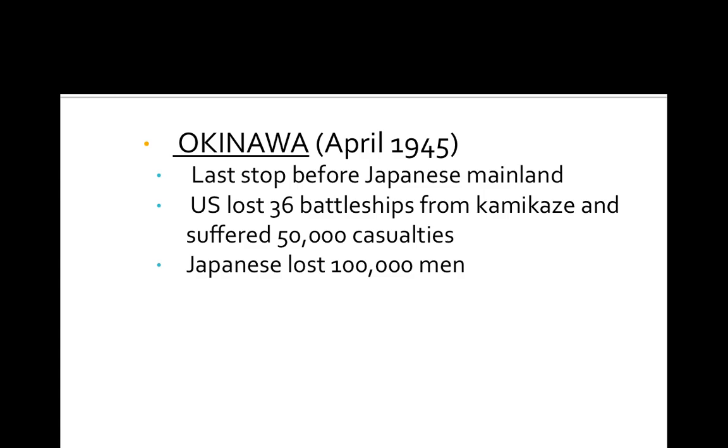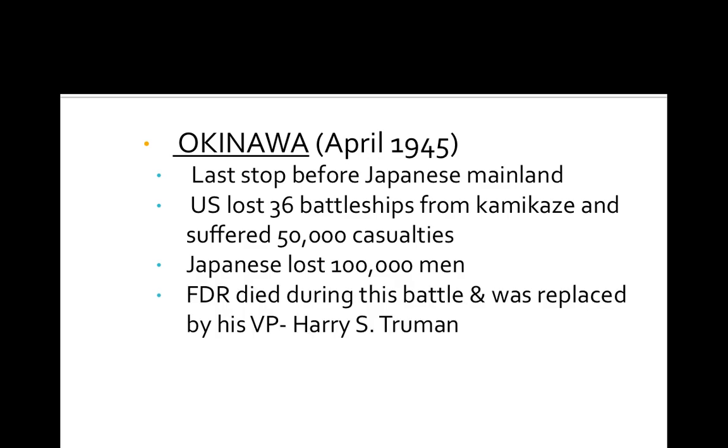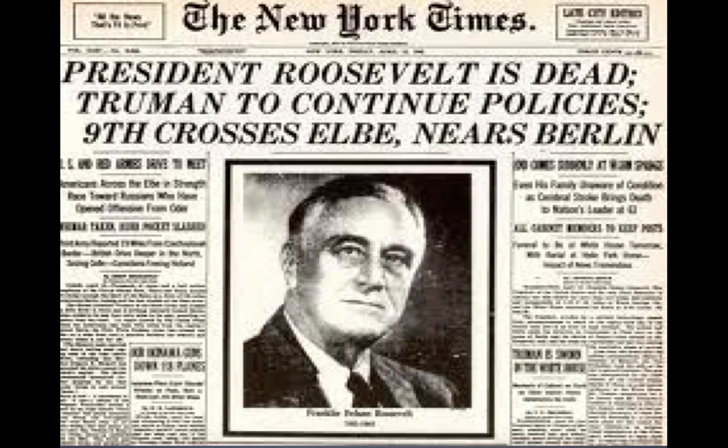Another significant detail of this battle is what happened in the American home front. FDR, who had been president since 1932, had just started his fourth consecutive term as president. Beloved by his country, especially as the war is coming to an end and it looks like an American and Allied victory, he passes away during this battle and was replaced by his very lesser-known Vice President, Harry Truman. So I just wanted to show you some of the coverage of President Roosevelt's death.